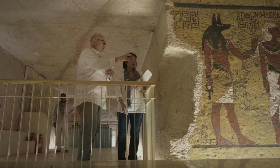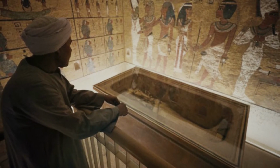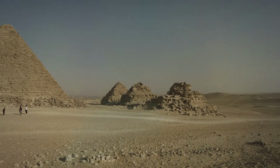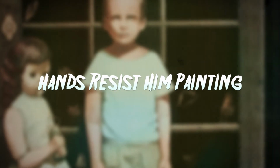With causes ranging from disease to murder and suicide, many attribute their deaths to the curse. Even the death of Howard Carter, who opened the tomb 10 years prior to his demise, is considered to be caused by the curse.